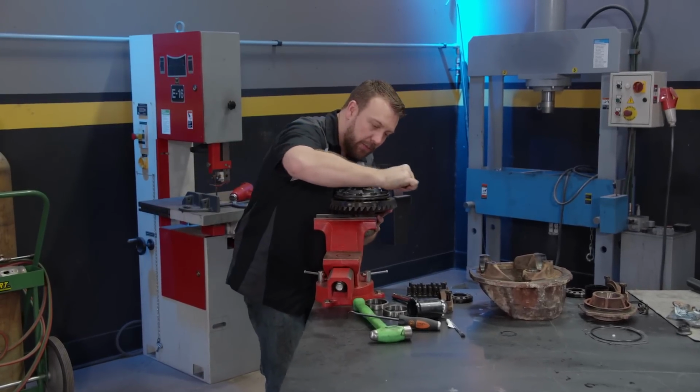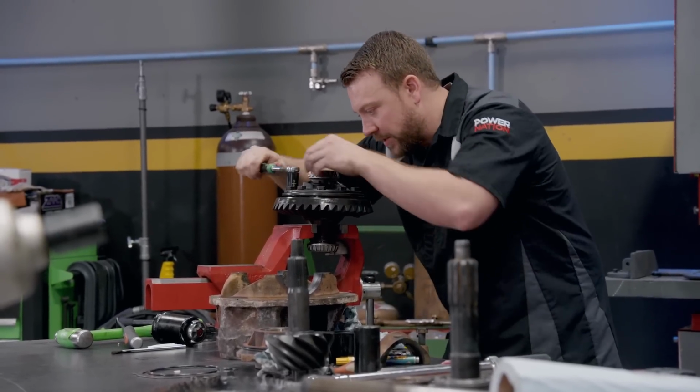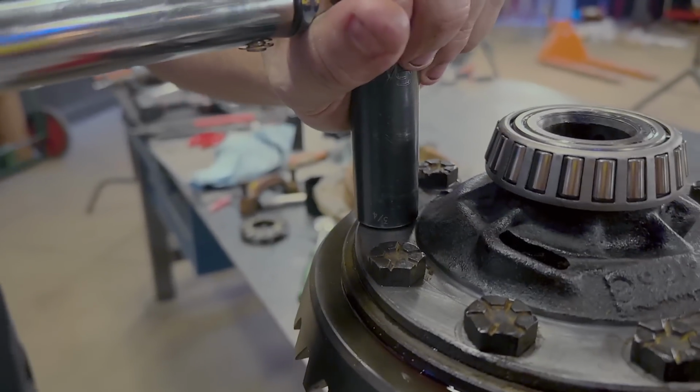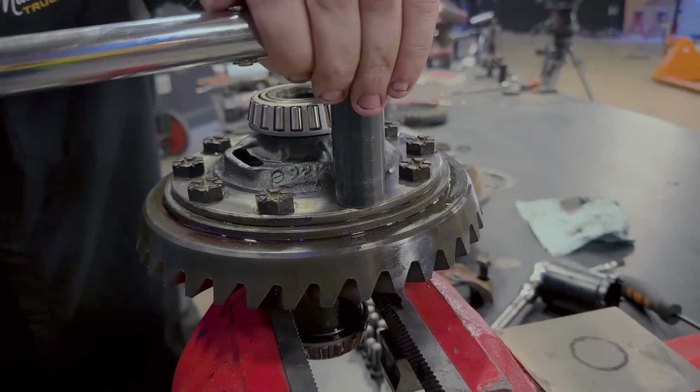This next step is kind of a slow and tedious process, but it's really important that you take your time here because you want to use the bolts to reseat your ring gear. Let's go nice and easy in a star pattern until it's fully seated, and we'll torque our bolts down. Torque spec on these is 110 foot-pounds, but we'll start out at 90 and work our way up.